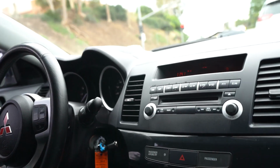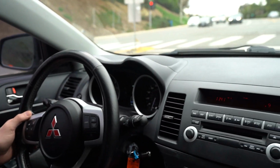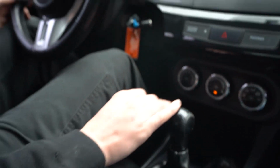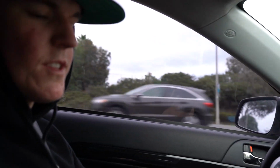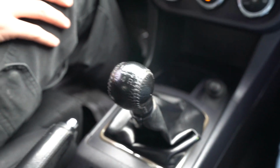But I guess the main thing is this drivetrain is solid. That's all we really care about too much. KDN makes a shifter for this too, which I put on our list. Yeah, I think we're gonna need one of those. The shifter feels good, like the transmission feels a little notchy, but the shift's really long. This knob's gotta go. Factory. It's a good thing, man.